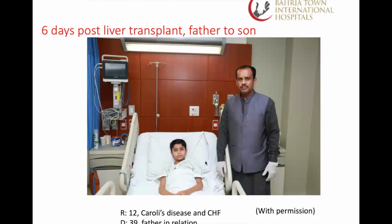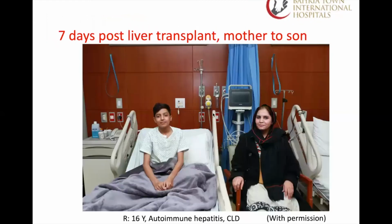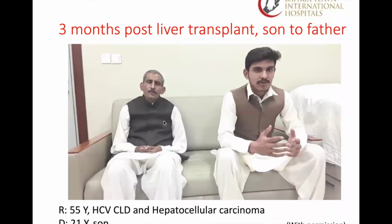This is the sixth post-operative day for a liver transplant donor who was a father to his son. This is the seventh post-operative day after liver transplant from mother to son. This is 3 months post-liver transplant from son to father for liver cancer.